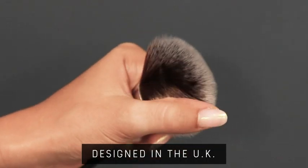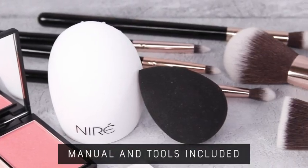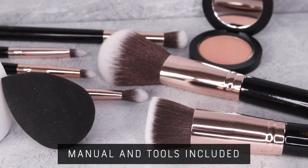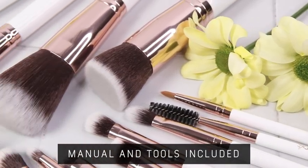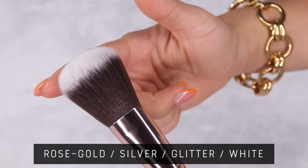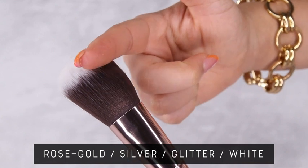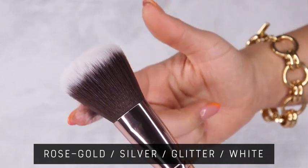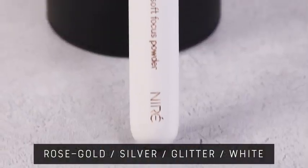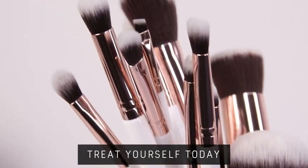out the beauty of your face and eyes. The artistry set also comes with a manual, travel capsule, brush cleaning tool, and a face prep tool for a comprehensive makeup brush package. This set of 12 brushes is available in a range of colors to match your personality, from elegant rose gold and black, exciting glitter, sophisticated silver, and modern white.